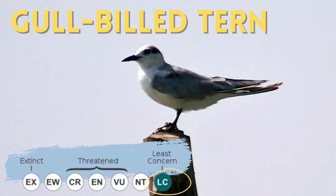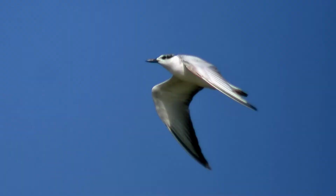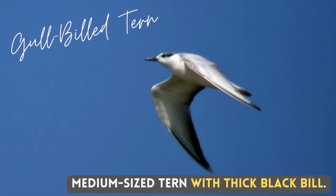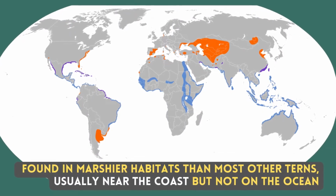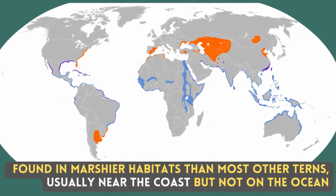Today we'll be talking about the gull-billed tern. The gull-billed tern is a medium-sized tern with a thick black bill. It is found in marshier habitats than most other terns, usually near the coast but not on the ocean.